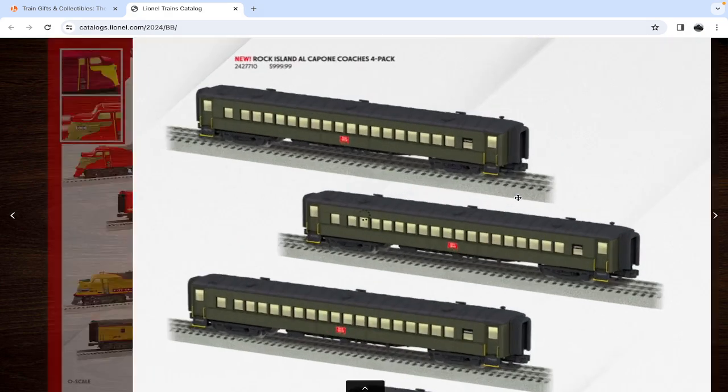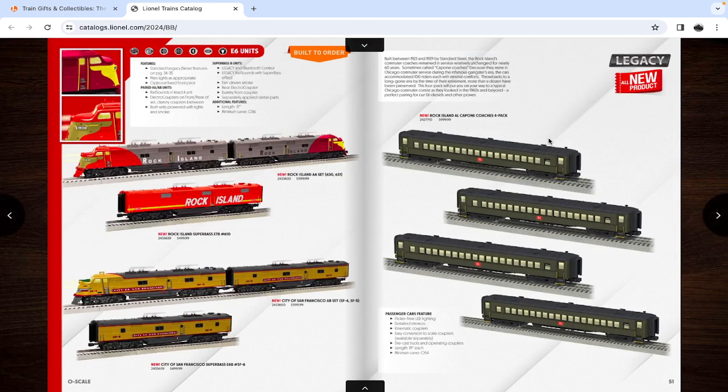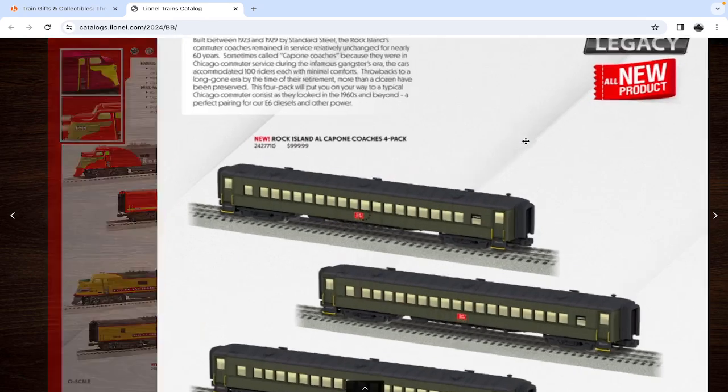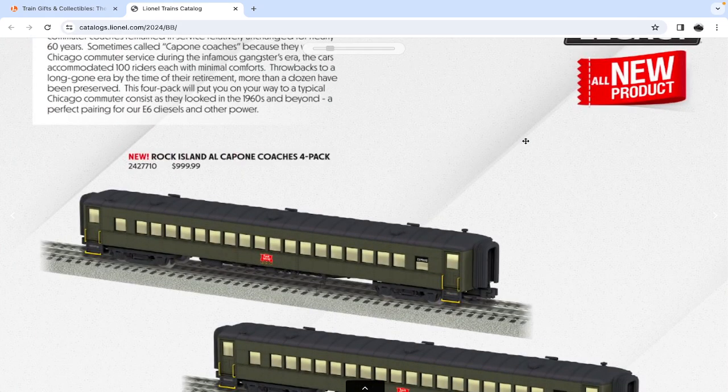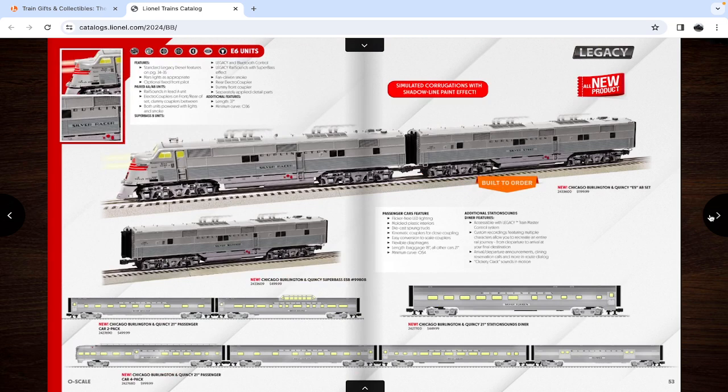And also some add-on passenger cars for that Rock Island E6 set. Make yourself a commuter train. In this case, the 4-pack is $1,000. So a little bit more. I believe they're using the tooling used for the Reading passenger cars they produced not too long ago with the Reading T1s. Not too bad.